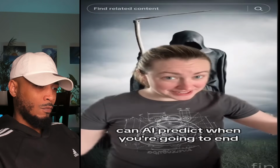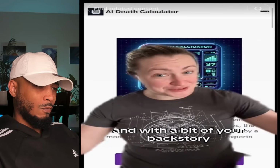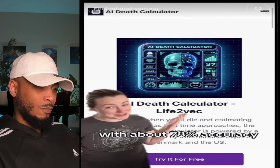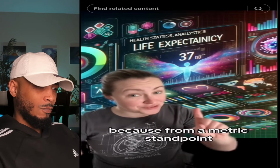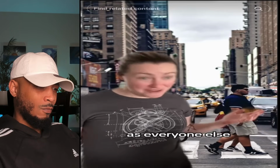Can AI predict when you're going to die? It's being called the death calculator. And with a bit of your backstory, it supposedly can predict when you're going to die with about 78% accuracy. It kind of makes sense that we'd eventually be able to build this, because from a metric standpoint, everyone is doing roughly the same thing as everyone else.